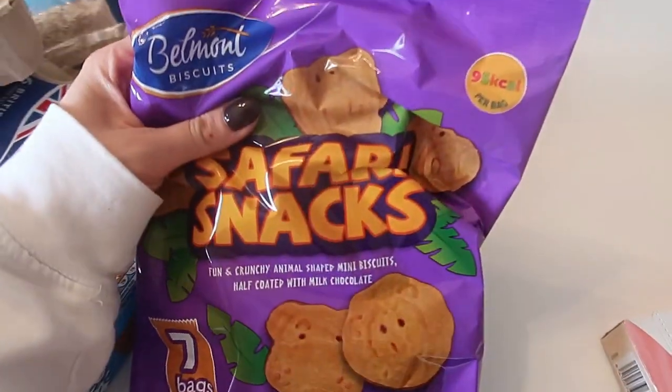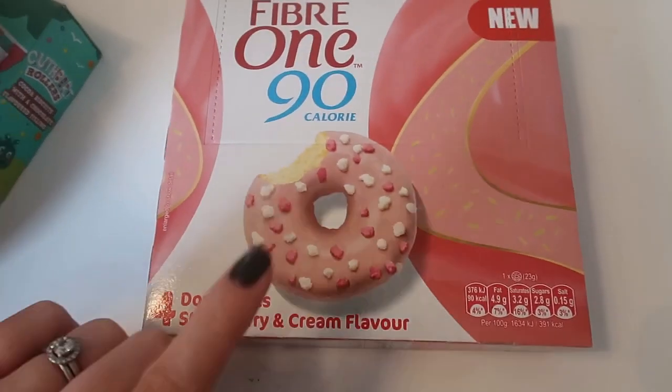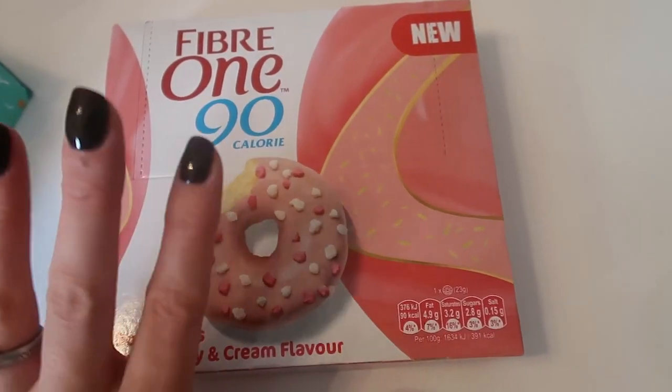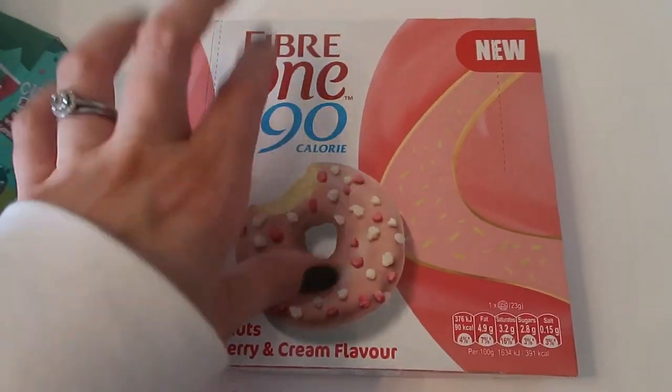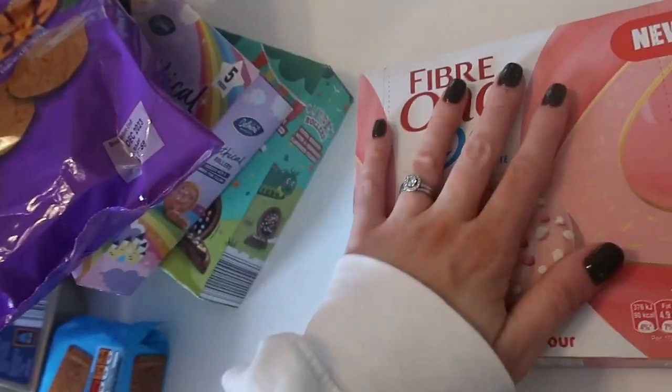So they're individually packed. And then these are for me. They are the Fibre One donuts. I saw them down the Aldi special aisle. Sometimes I'll just buy their own Fibre One bars, but I saw these and thought, yeah, do you know what? I want to try those.